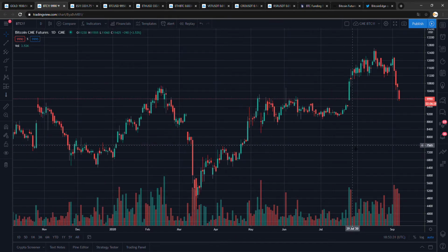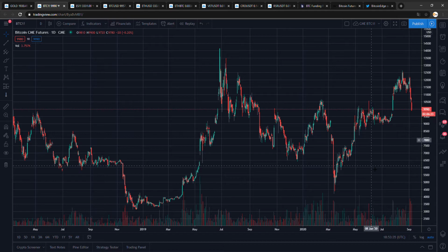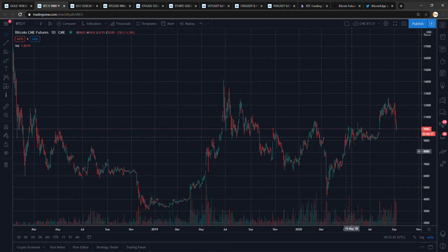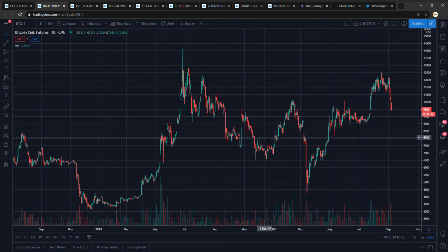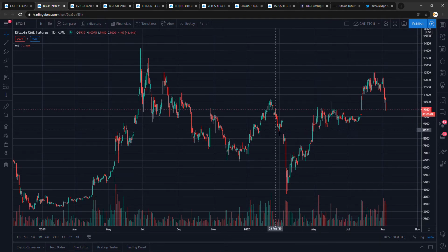The CME gap we have on Bitcoin over here, they always get filled sooner or later, and we have a gap over here at 9.6k. It never takes really long before they get filled. Eventually they always get filled. Most of the time they get filled pretty quickly, like over here for example.